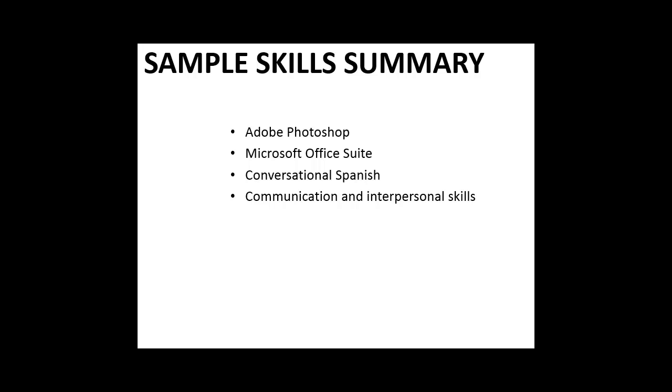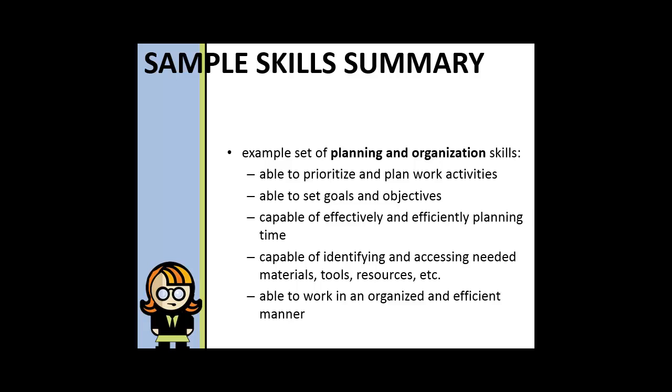Communication and interpersonal skills might actually be skills, but this bullet doesn't tell me much. I often encourage people to create robust skills summaries prefaced by the type of skill. So for instance, this is a set of planning and organizational skills. Able to prioritize work, able to plan work activities, able to set goals and objectives, capable of effectively and efficiently planning time, capable of identifying and accessing needed materials, tools, resources, etc., able to work in an organized and efficient manner. Of course, what I would want to see in the resume and ideally in this person's portfolio is evidence that she actually has these skills.